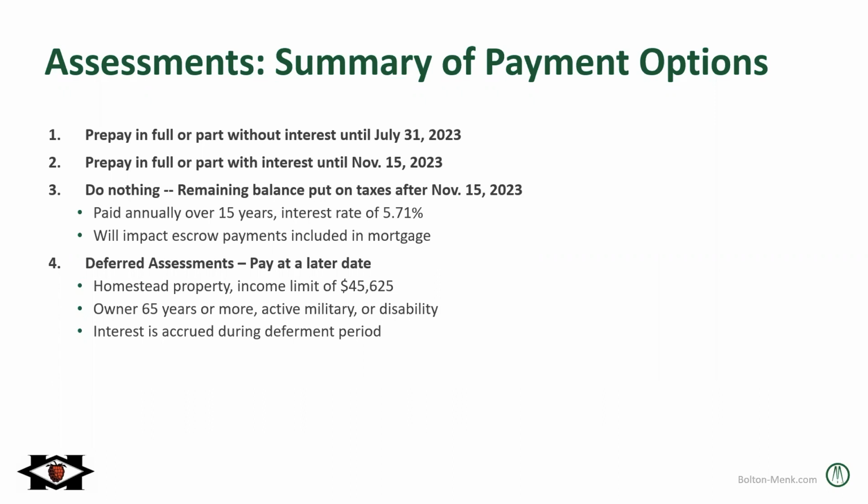And you have to be one of the following, either 65 years or older, active military, or on full disability. So if you check all those boxes, apply with the city, you could defer your assessment, but the interest is accrued during that deferment period. So it's just pushing it off and accruing that interest. So it's really only for a special scenario.